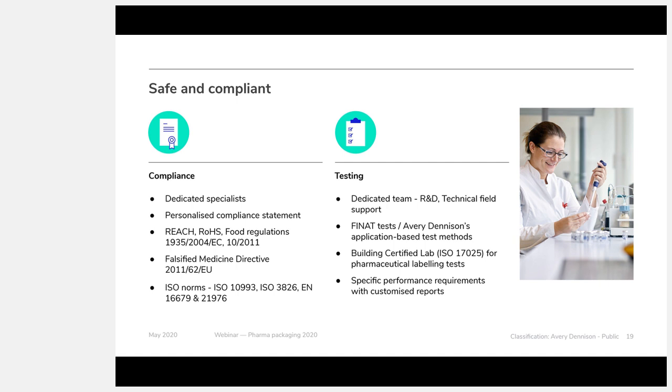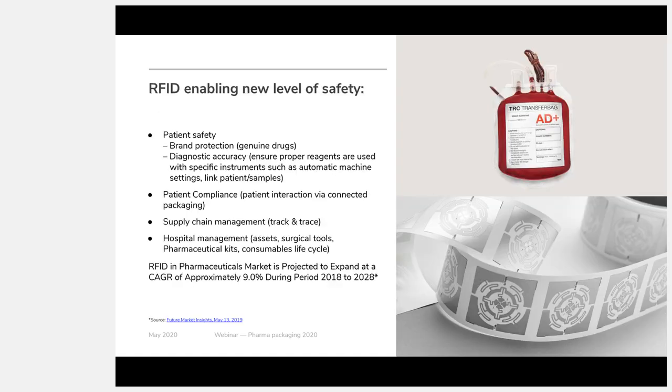Okay. So I will be moving to the last part of the RFID presentation. Basically, the question about what's next. RFID has been around already for years, but to be clear, not that much yet in the pharmaceutical industry. Clearly, RFID will be enabling a new level of safety for the patient.